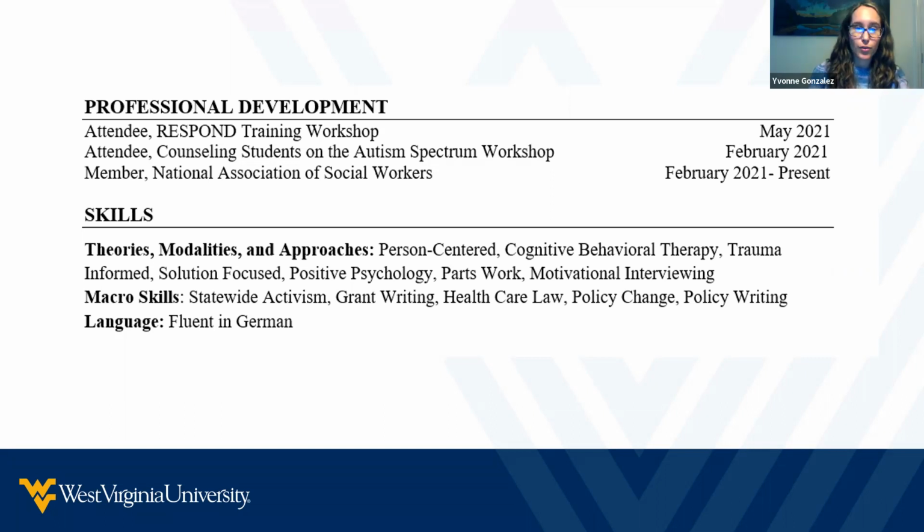Same thing with the macro skills. Do a good inventory of all your macro skill sets, and then make sure you place the ones first that are most important to that job. So you just might have to rearrange these sections just a smidge to support what that job is looking for. And that's how we're going to tailor the skill set section.